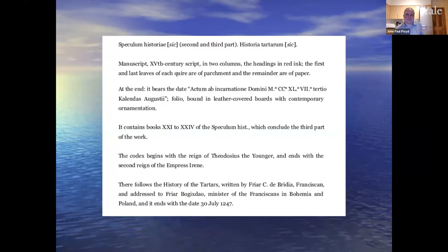And this is my translation. Again, note here, second and third part. And also, notice the reference here to Friar Bogeek's Dow. Now that is a misreading of the manuscript. Let's have a look here.